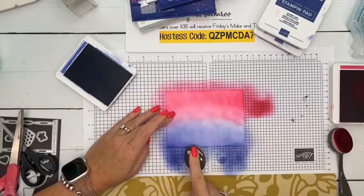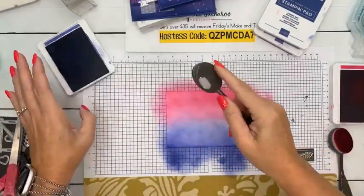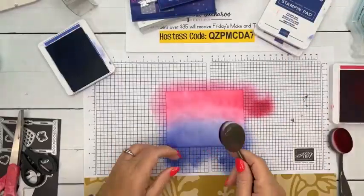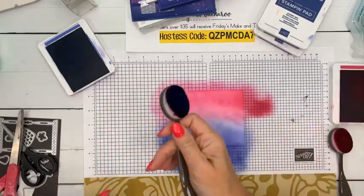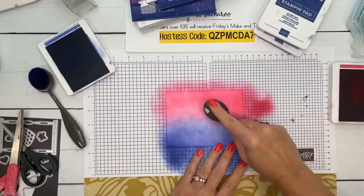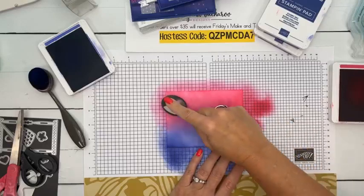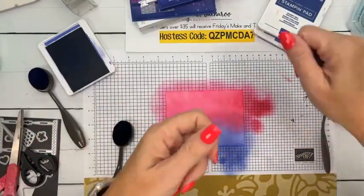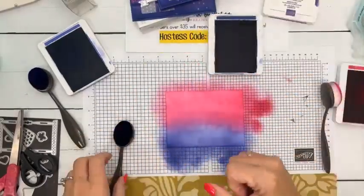I'm not kidding when I say this is an arm workout. I've told you guys before, when I was at the doctor a few years ago, she was listening with a stethoscope on my back and she started touching the right side of my back and she said, "Your muscle here is so much bigger than the other side." I said, "Yes, that's my crafting muscle. Thank you very much."